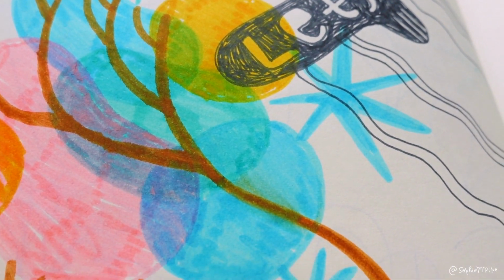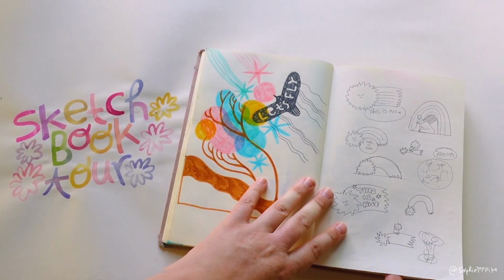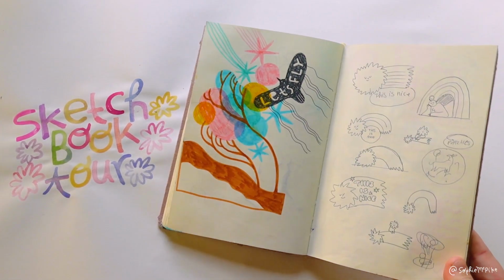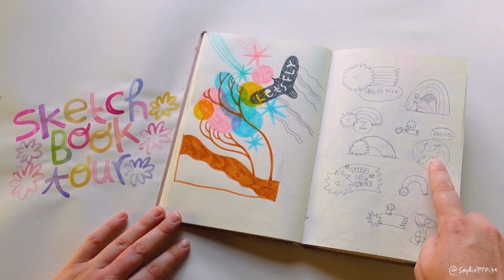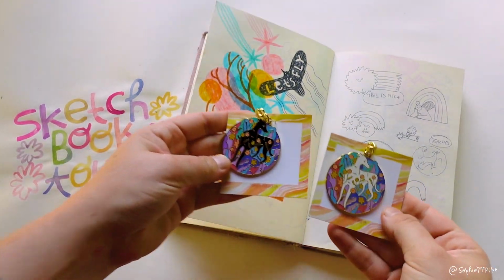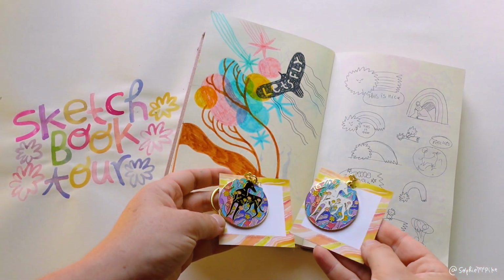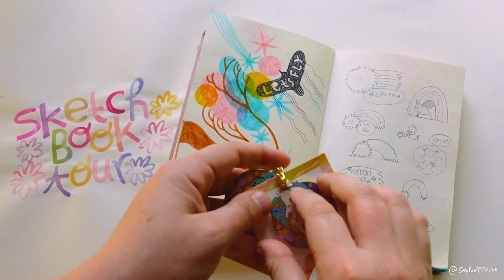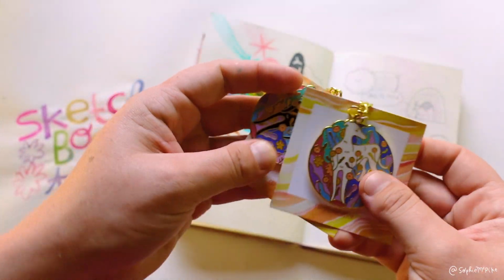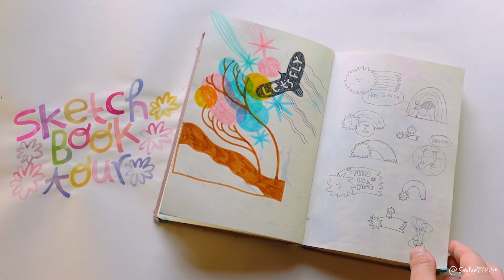Scribbly wibblies. Just some more businessy, signagey, producty kind of stuff, which actually got made. That's a dog keychain, I'll show you. So that little sketch became these keychains that I sell in my store. And they've got my little Sophie McPike name. So yeah, that's where it began. Humble beginnings.